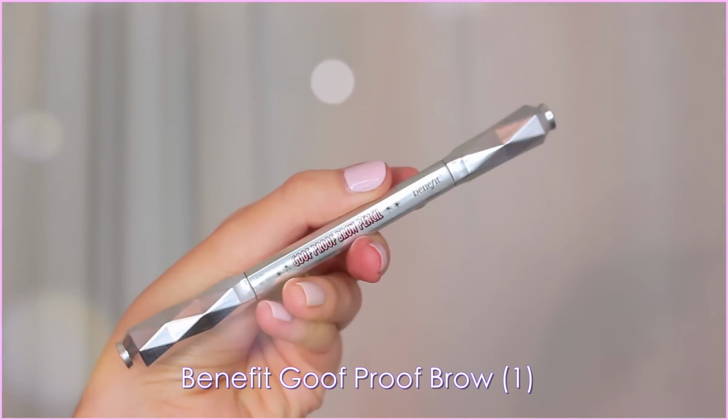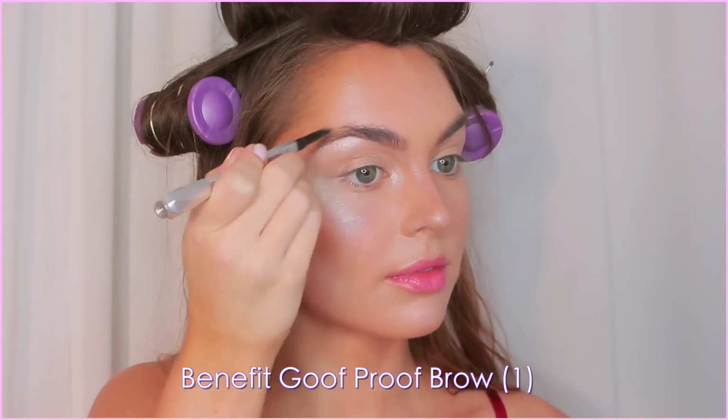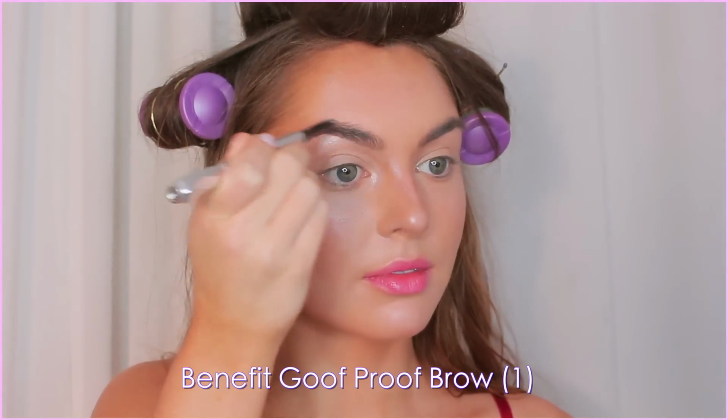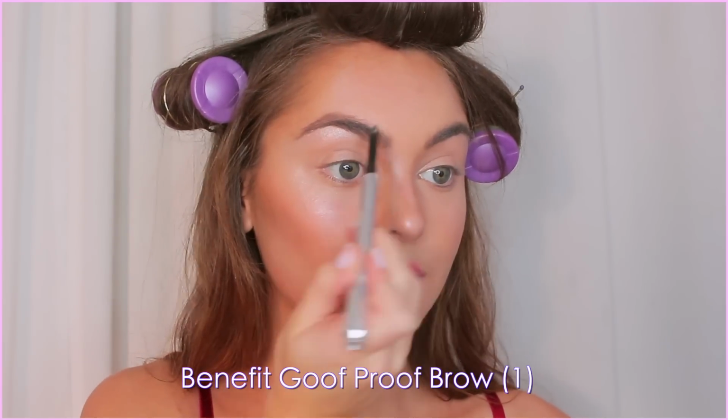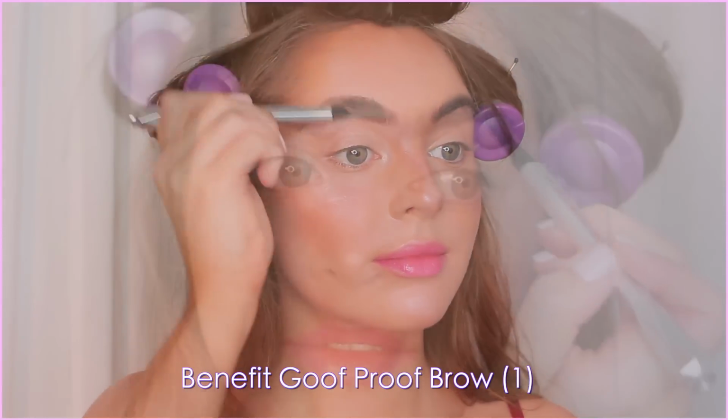Can't forget brows. I'm using my Goof Proof Brow in the shade 1 from Benefit. Sometimes I like to keep the brows a bit softer and just fill in the sparse areas like the front of my brows and the tail, and then I'm combing them upwards and out. Elsa's brows are very natural but full, but not the main focus of the look.